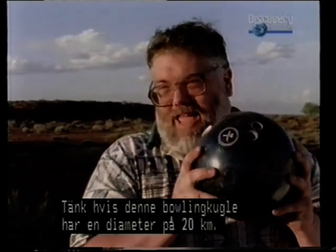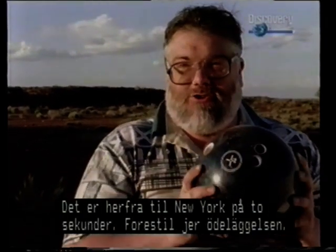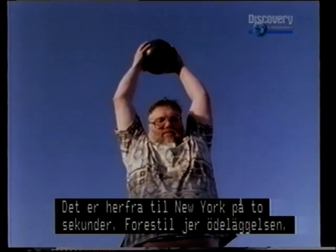Now, imagine this bowling ball is 12 miles in diameter, the same size as the meteor that crashed into the Yucatan Peninsula. Traveling at 150,000 miles an hour, and that's fast enough to take us from here in Arizona to New York in 2 minutes. Imagine the devastation that this would have caused.